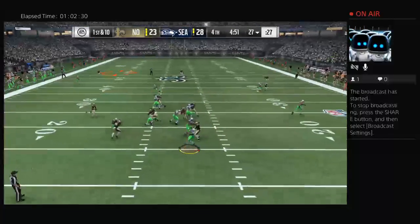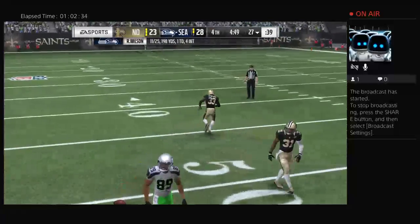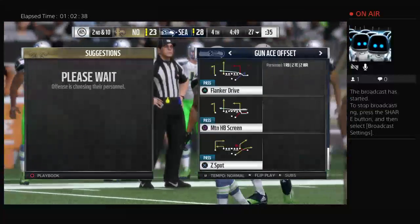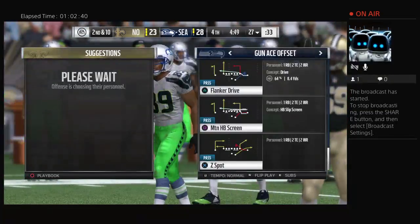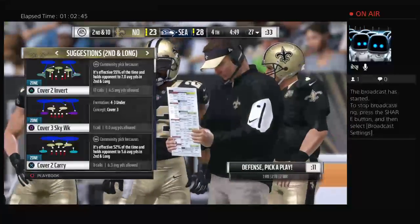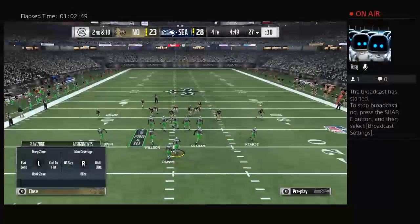Trying to shake off the interception from the last drive. He'll look to throw. And it pops free. The collision there jarred the ball loose and brings up second down. We know it's not an easy job to go out and catch passes when people are trying to tackle you and knock the ball away. But the bottom line is, that's a pass he's got to have and a pass he should have caught.